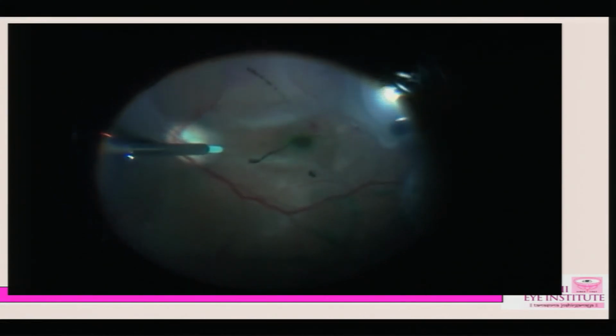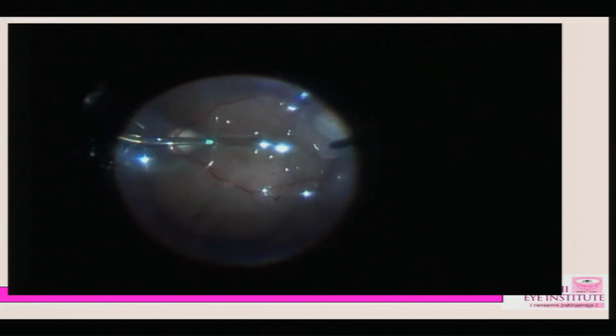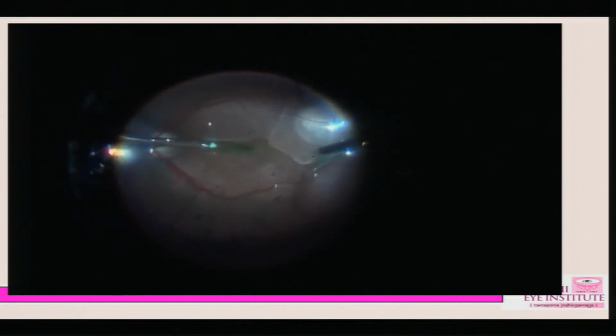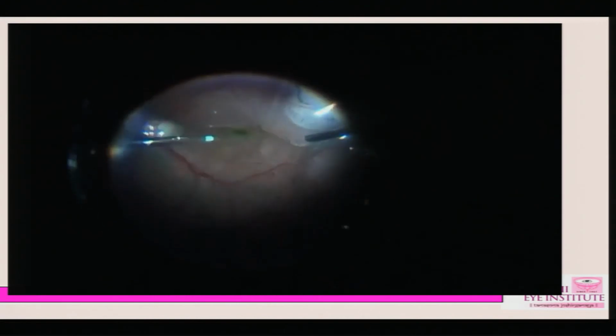almost coming to the end, madam. Once we do the fluid air exchange, you see that the retinal detachment comes to the center. So that's how the edges of the macular hole get freed up. And once we give a tamponade later on post-operatively, that helps in the closure of the macular hole.